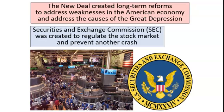Securities and Exchange Commission, or the SEC. Now, the SEC has nothing to do with Southern football or basketball or anything like that, but it has to do with regulating the stock market. And as we know from the previous lesson over the Great Depression, one of the major causes of that Great Depression was the failure and collapse in the stock market. And a lot of that was due to how people bought and sold stocks. The Securities and Exchange Commission's entire job was to make sure that how people bought and sold stocks was not going to get us in trouble again. And so the SEC helped to prevent another crash.